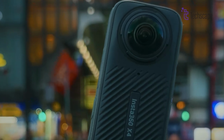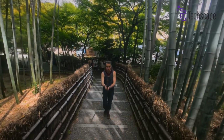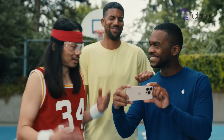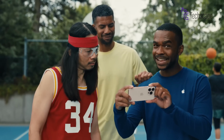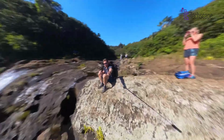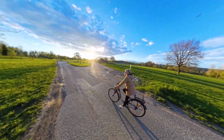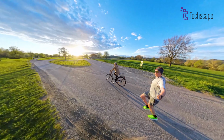Imagine shooting a travel vlog where your voice comes through clearly, even with background noise. With smartphones like the iPhone now offering advanced audio capture, it only makes sense for action cameras to step up their game too. If the X5 can match its stunning visuals with equally impressive audio, it could become a more complete tool for vloggers and content creators who need both.